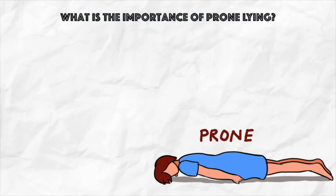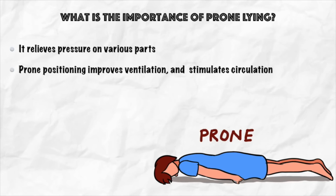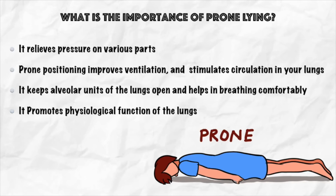So what is the importance of prone lying? It relieves the pressure on various parts. Prone positioning improves ventilation and stimulates circulation in your lungs. It keeps alveolar units of the lungs open and helps in breathing comfortably. It promotes physiological function of the lungs.